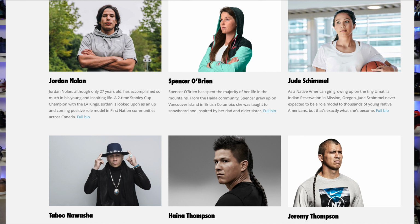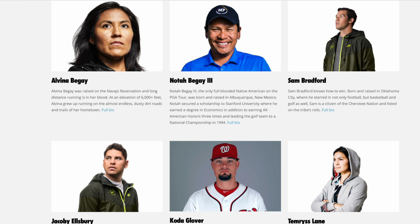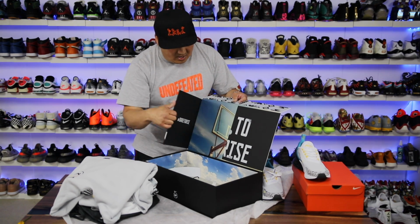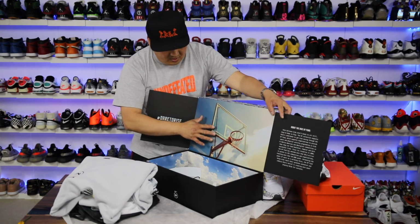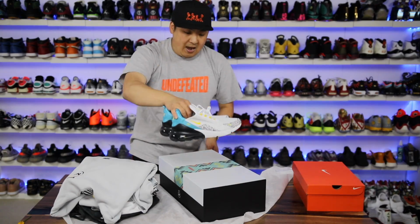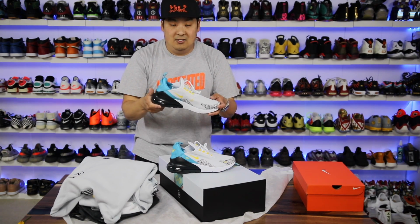Harnessing the power of sports as a unifying force, the N7 Fund helps kids reach their greatest potential and reflects Nike's belief in creating more equal playing fields for everyone. Really dope box though. I love the look of this box. That has the backboard, the hoops, and then the cement hardtop on the bottom. It's really nice. Happy to accept another pair of Air Max 270s in the collection.